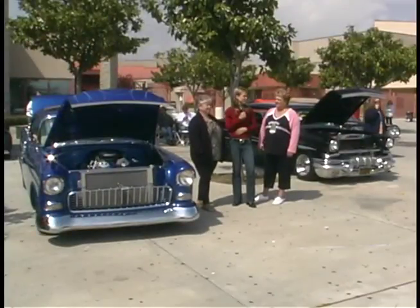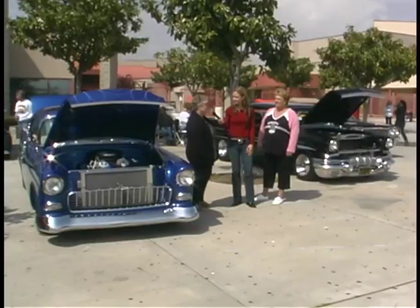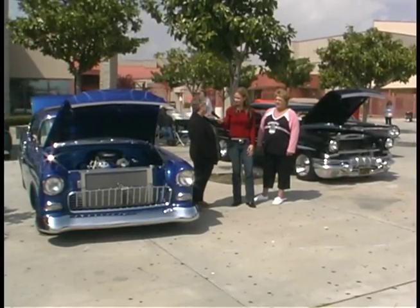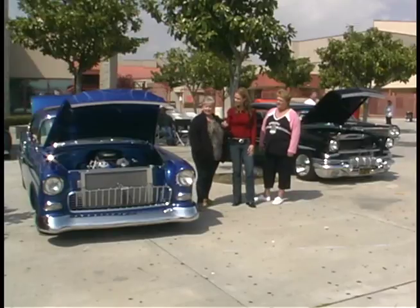I'm here with Margaret and Jerry Aguilar. Margaret, can you tell me a little about your car? Well, it's a 55 Chevy, and my husband restored it from the ground up, and it took him about 3 years, and there it is.